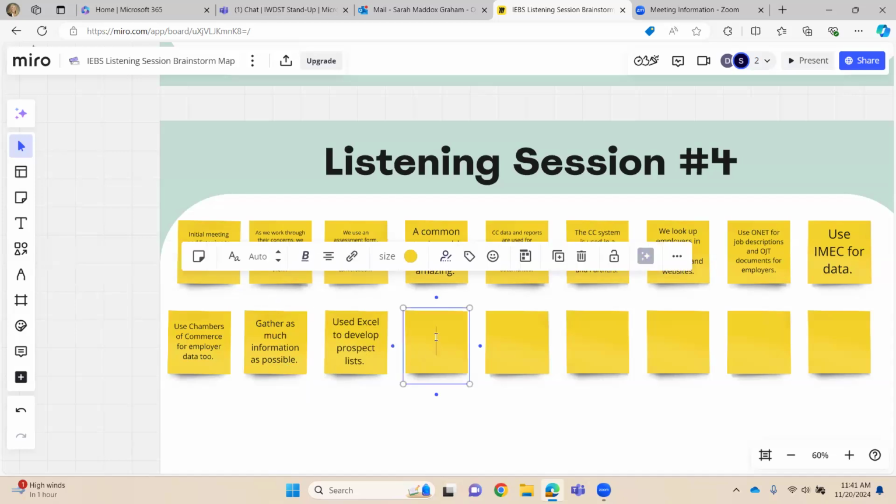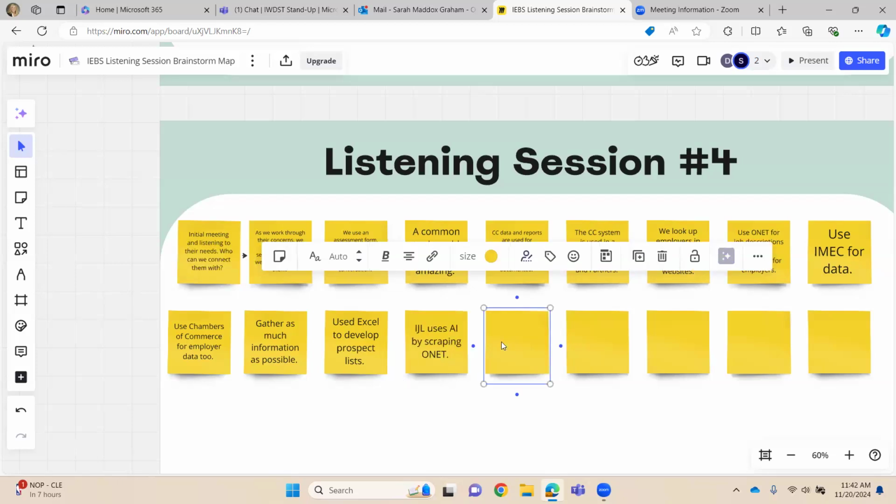I know Illinois JobLink right now does use AI by scraping O*NET and making recommendations for different tasks that you might have missed in your first go around, or different wording pulled directly from that type of occupation. So I think that those are all of my notes I wanted to throw in there. Cool.